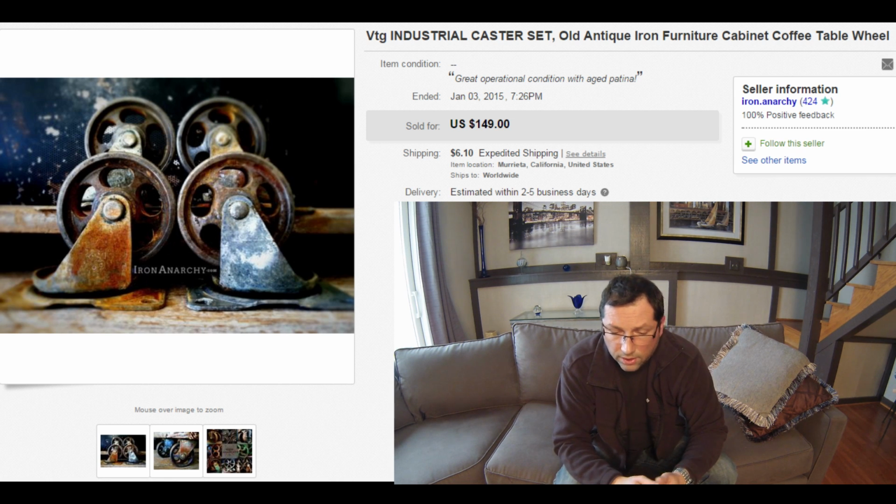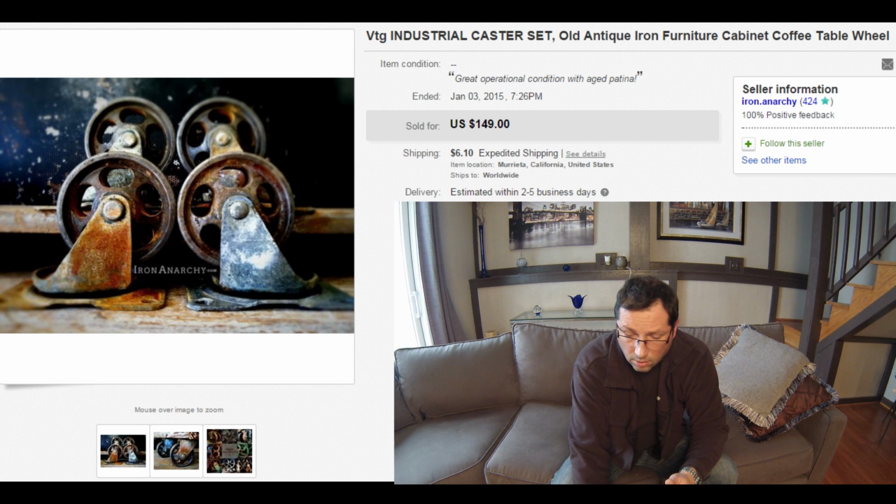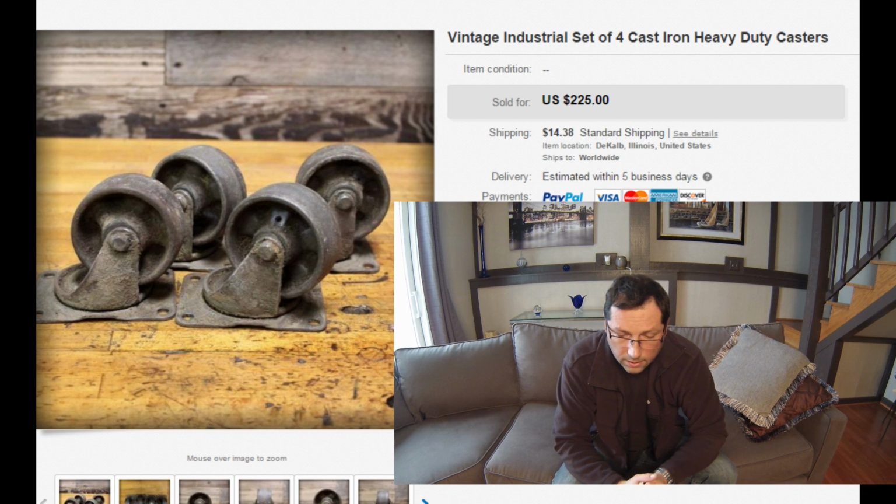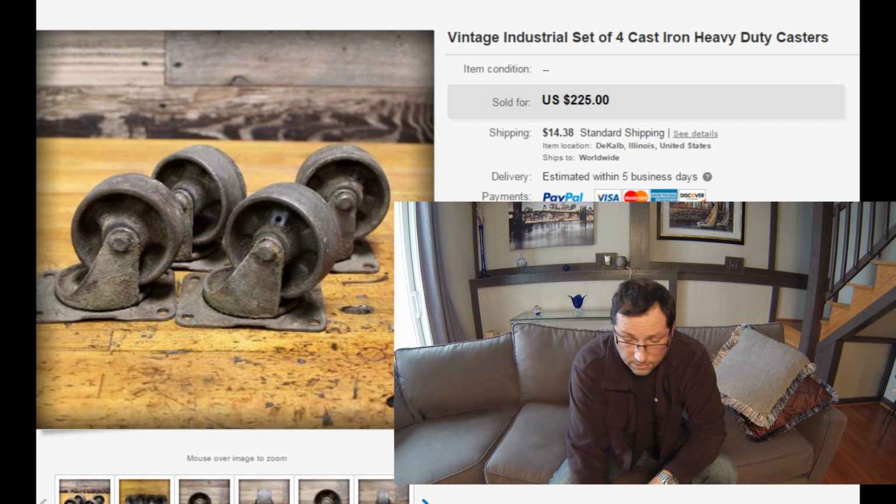Look at this one, 149 bucks. Let's go to the next one. Look at these. They even look in worse condition than the other ones. That's what people love, that patina look. They're very small, 225 bucks with $15 shipping. Another fantastic piece. Actually, this one is just down the road from me, DeKalb, Illinois. 225 bucks, guys. Awesome. I love the iron.